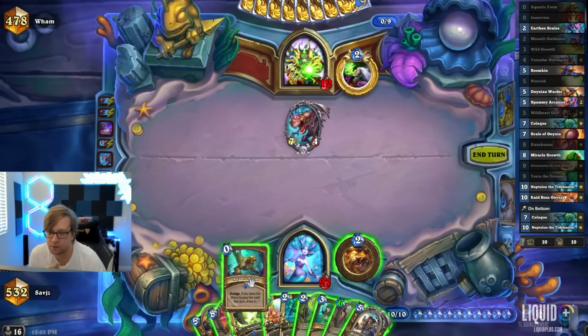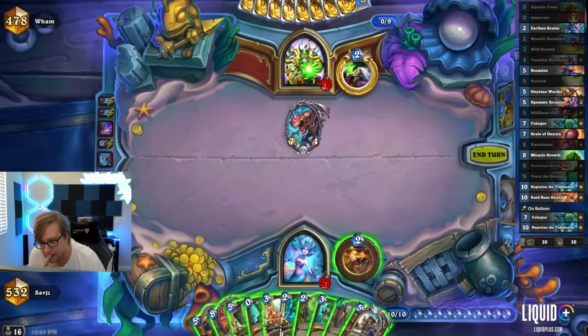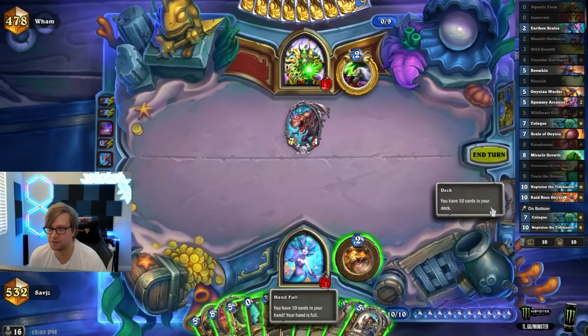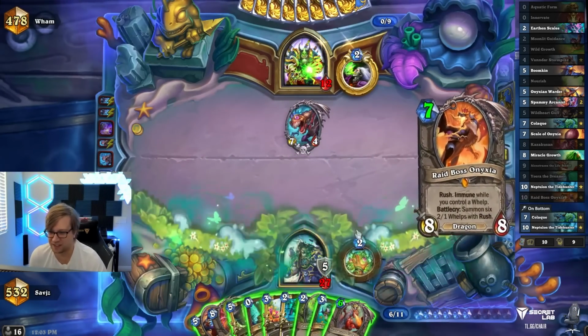I get the Neptune maybe. Wait, can I do this first? How much mana? Neptune is 7 mana. If I play this, I will have 6. I really want to get the Wild Heart Cup. No, I think we have to. No matter what I do, I think it's too important to get the hero right now.